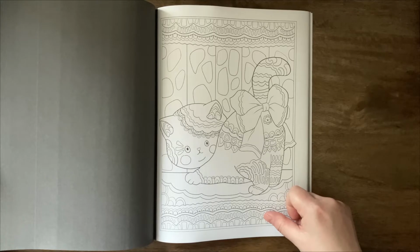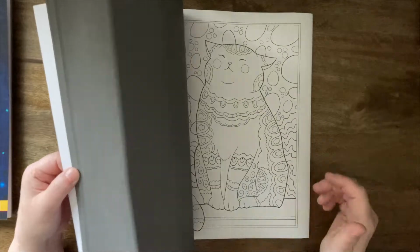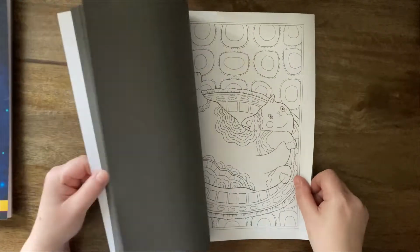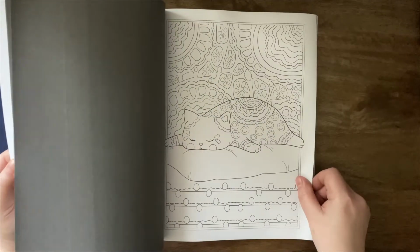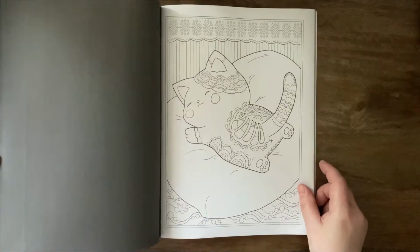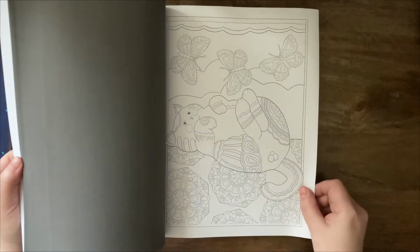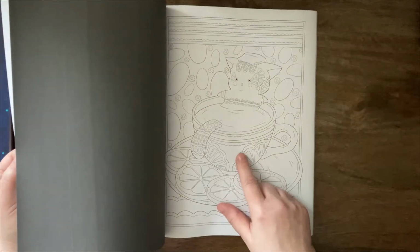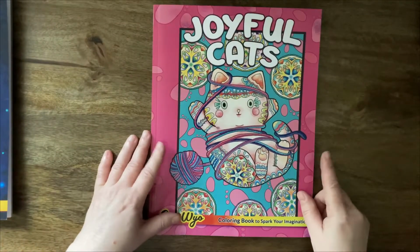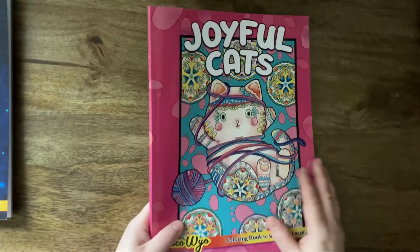I appreciate the hilarity of it, but I think I will be too tempted to make it realistic, and I'm not sure if I want to. The temptation of coloring realistically would be, I think, too much for me. But yeah, there you go. I think this one is not my favorite, sadly. Again, I appreciate that people might like it, but this one is not for me. So potentially this one will be leaving my collection.